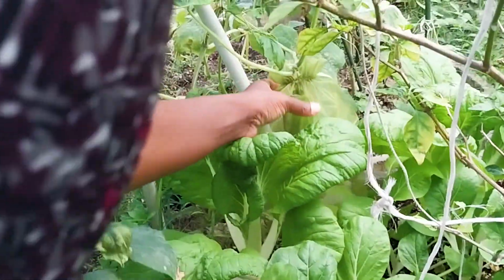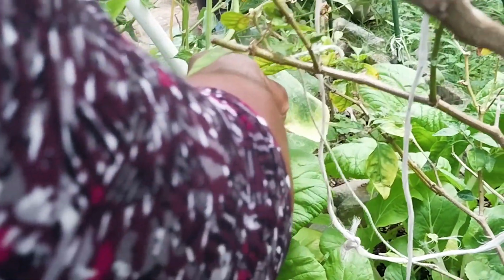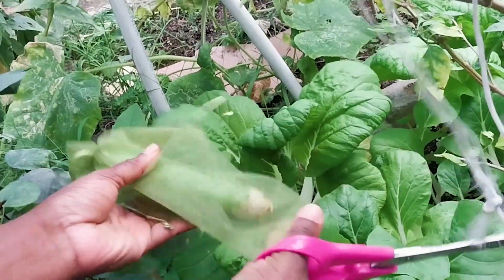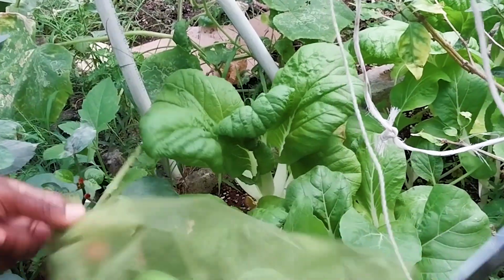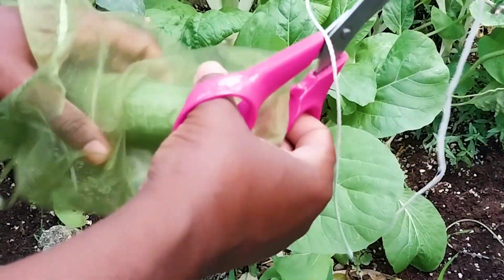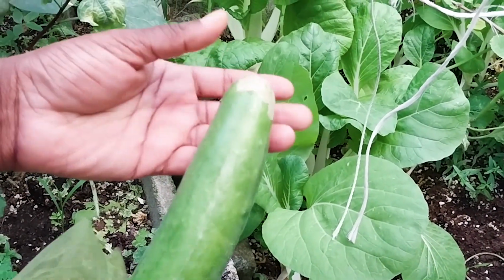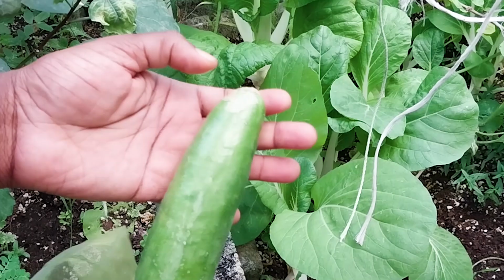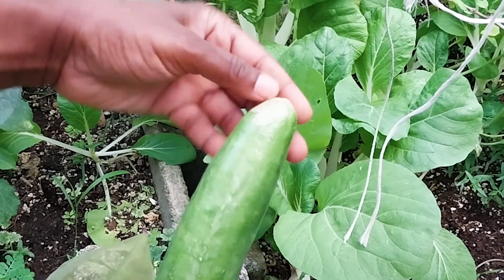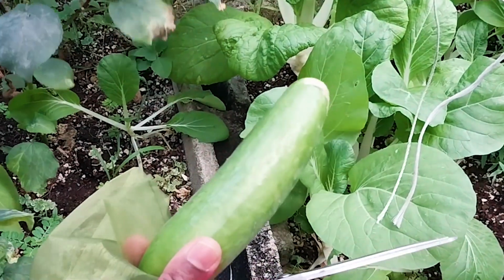All right, guys, I'm gonna reach for this one right here. Not sure what this is, but probably this is where the blossom was. So I think it actually got stuck to the fruit. We'll just peel that part off, or probably it's called cat facing.